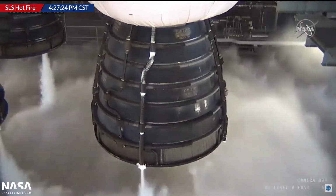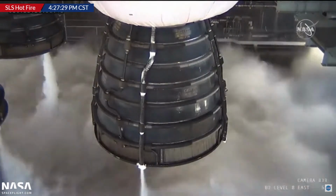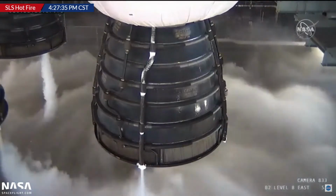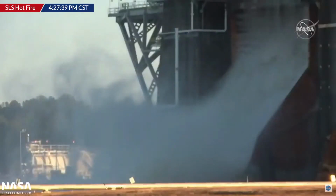It does look like the sound suppression water is kind of up. All right, we're in ALS at high speed. That's less than 30 seconds now. That was their 60-second go, no go pull, like right there at the wire.